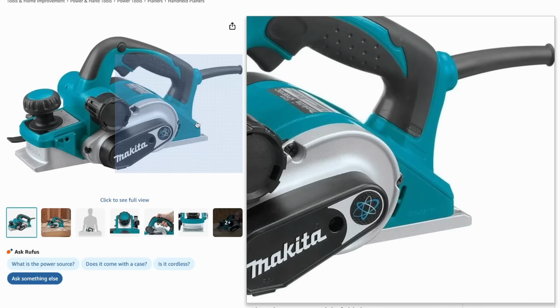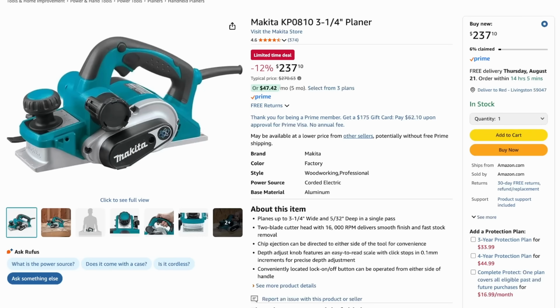All right. Next up, we've got the Makita. This is your buy it for life tool of the day. The limited 12% off. I get it, but this is the 3 1/4 inch planer. And anytime you can get any percentage off, 12% for Makita is a pretty decent sale. So taking this down to $237, this is a heck of a tool for that price.